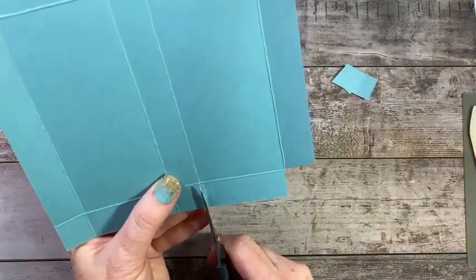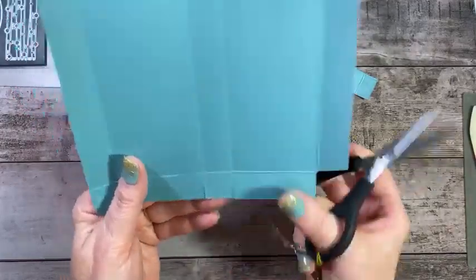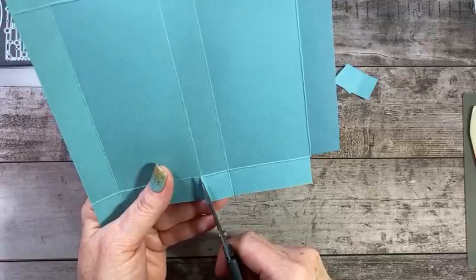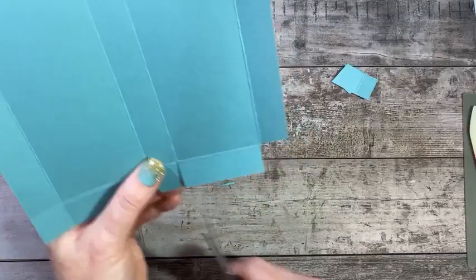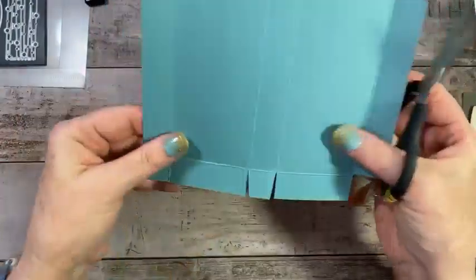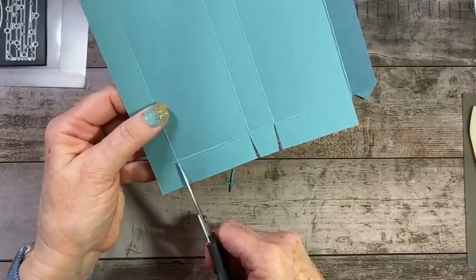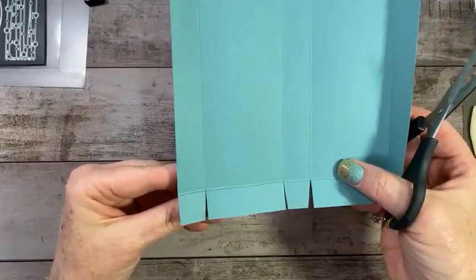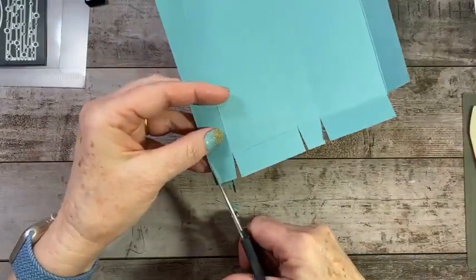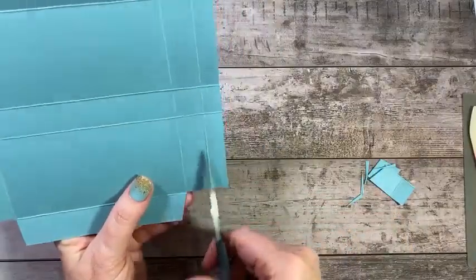Then I can cut up on the rectangles and then diagonal cut on the square both sides. So I want to wedge it out, take that score line completely out. Again, I'm going to cut to the side of the rectangle score, and then I'm going to cut a diagonal on that tab and another diagonal there. Okay, now for the top of our box, I'm going to cut this section off.